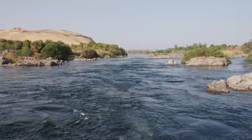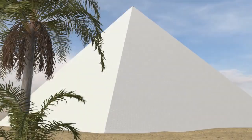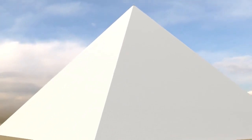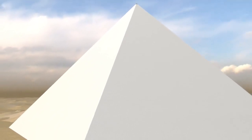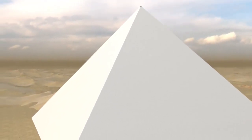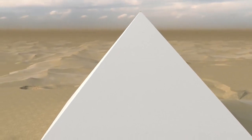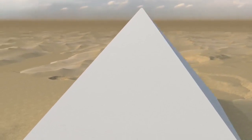The chosen site would be at a point on the desert plateau, which would form a firm rock base capable of supporting the weight of the pyramid without any risk of cracking, considering that some of the greatest pyramids weigh around 2.5 tons, which is a lot of weight.